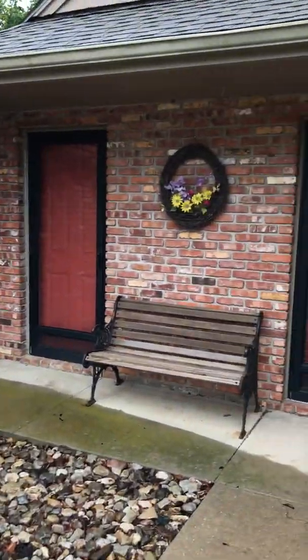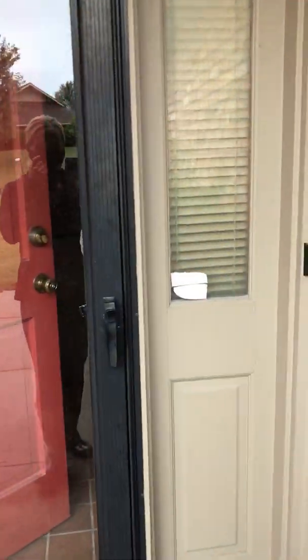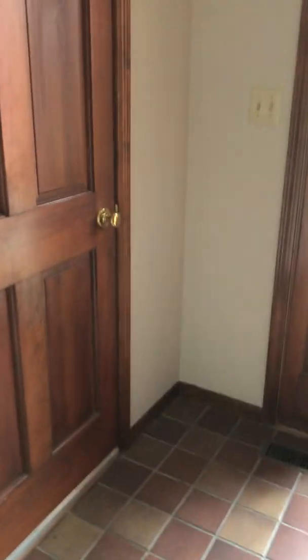Moving towards the front door of this house. So we're going to go in the front door here, which is on the right side. You come into a ceramic tiled entryway, which is a relatively large little entryway here, and you have access to the garage on the right hand side.